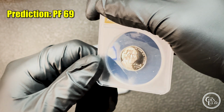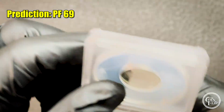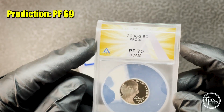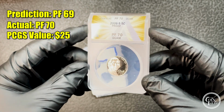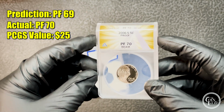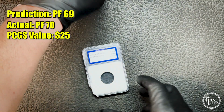And overall high contrast cameo, which is always fun to see on these modern nickels. But overall, very, very nice, very clean. And we did get a perfect grade Proof 70 DCAM. Obviously top pop on these, but definitely has a higher population. So we'll put the values on the screen up here of this particular one, but also pretty cool. Surprised we did get one, I'm not gonna lie.